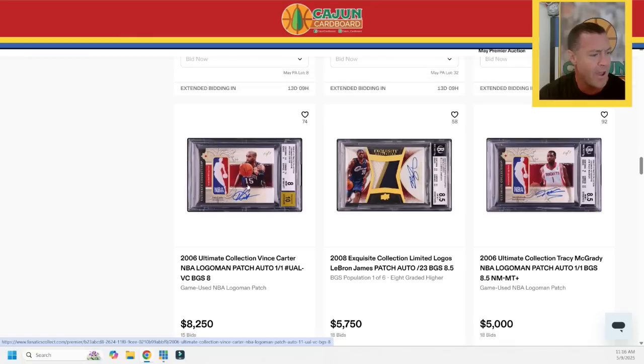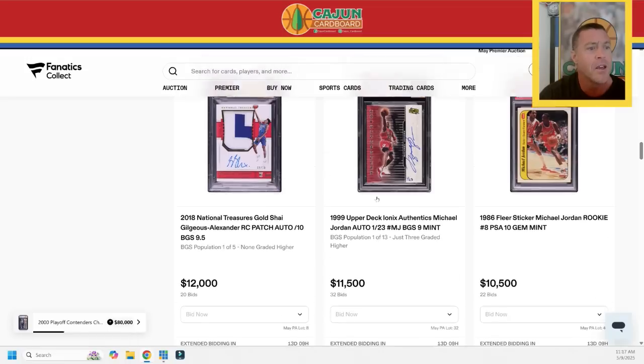Matching on the same row, 8,250, 5,000 for the T-Mac. It's not going to finish there. Sorry, I know you guys have stars in your eyes thinking you're going to get this T-Mac for four figures. Ain't happening. LeBron James, 2008 Exquisite Limited Logos patch auto, serial number 223. I didn't know limited logos were horizontal that year. Huh, I learn something every day.